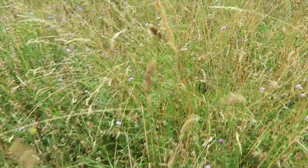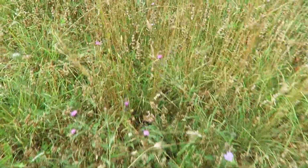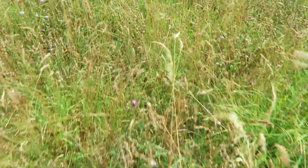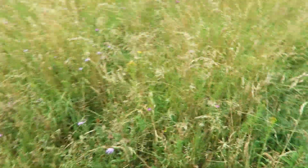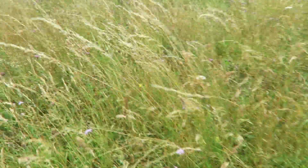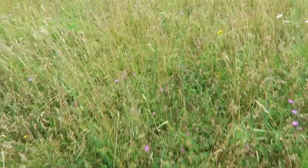And for those of you who wonder why yellow rattle is called yellow rattle, listen. That rattling is the sound of the seeds in the seed head. Often when you walk through the meadow here, it rattles like that. It makes that sound because all the grasshoppers and crickets that jump off it create this rattling sound. It's lovely.